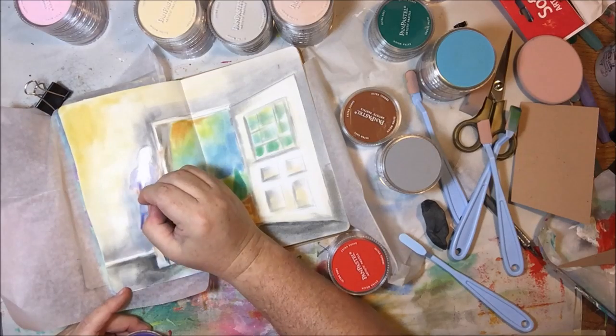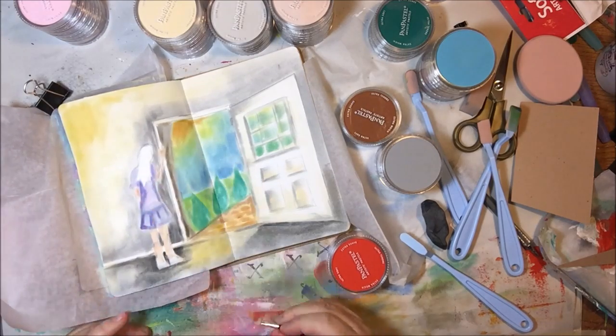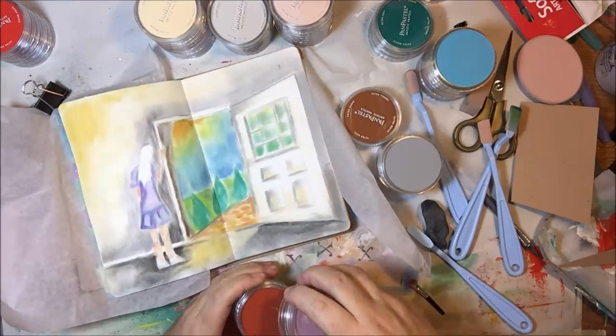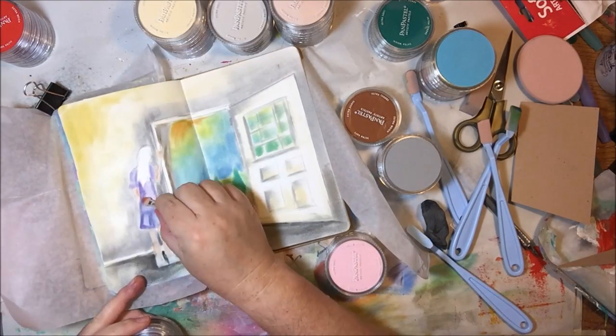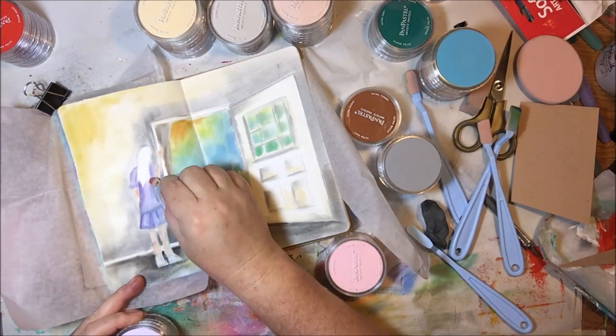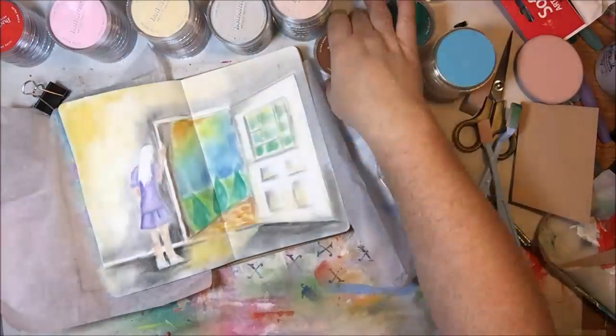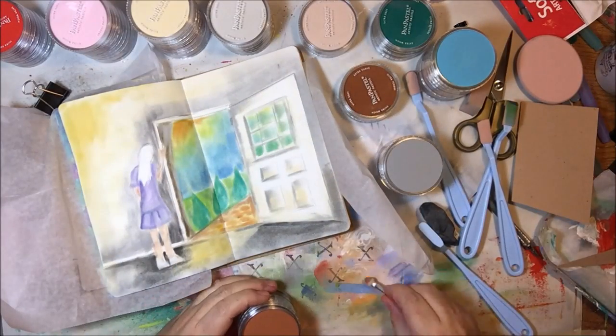So I did have that lighter titanium buff, and then that's probably a saffron yellow, I'm guessing, up in the corner. It might have been an ochre, I'm not sure. I didn't look at the colors. I'm assuming they are the colors of regular artist colors. I need to do a lot more research.